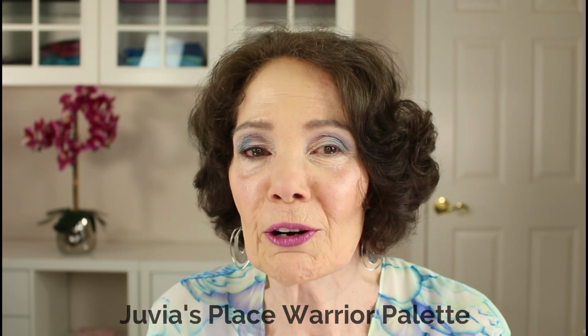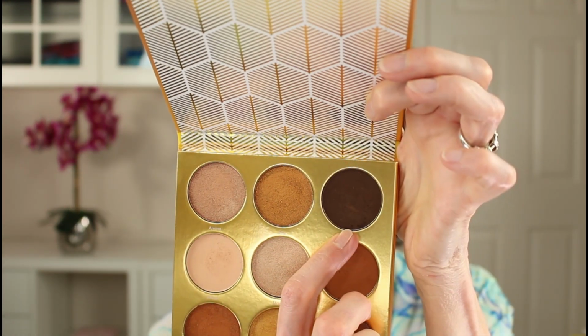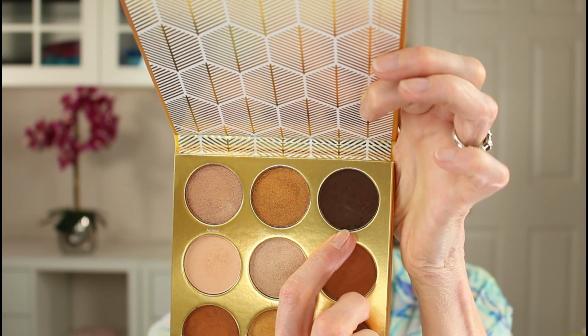I'm going to use an eyeshadow from my Juvia's Place Warrior palette, and then I'll apply the darkest brown color with an angled brush for my eyeliner. I'm going to use this very dark brown color as my eyeliner. So again, I'm pulling my lid taut, and I'm going to start in about the middle. I find that easiest. And just go right along the lash line.